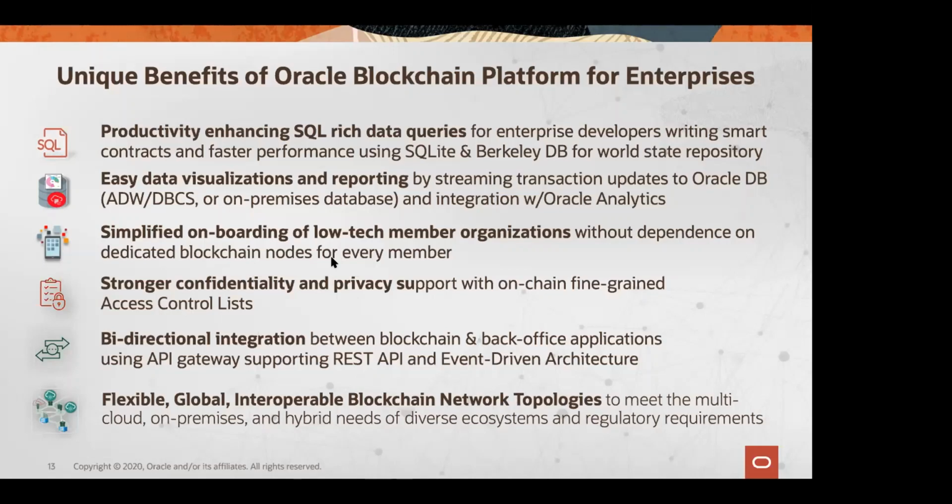But there are some low-tech member organizations that do not have the capability and want to simply be registered as a client, have a certificate issued so they can sign transactions and query the data without having to deploy their own infrastructure. And we support that as well. So not every member needs to have a dedicated node.